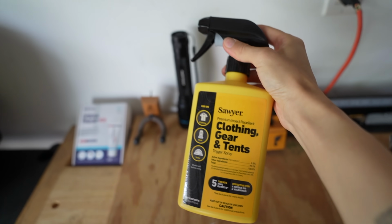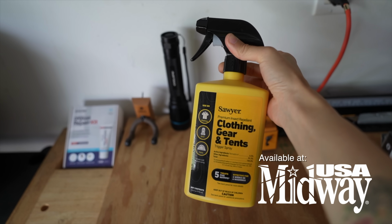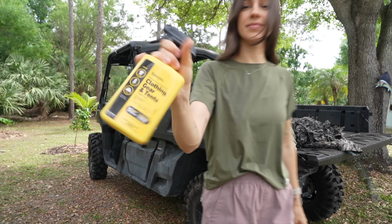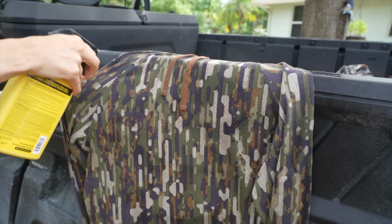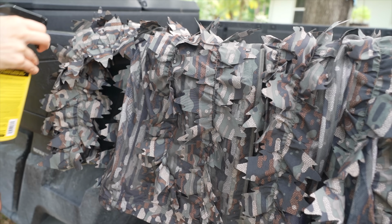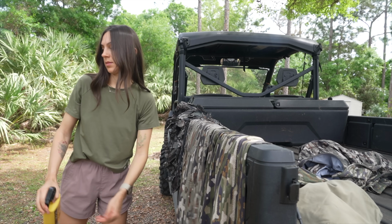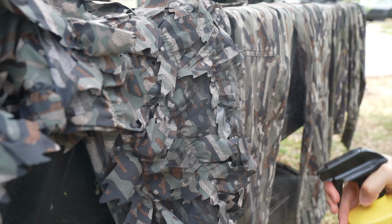So this is what I'm using. This is permethrin by Sawyer. You can get it on Midway's website. I've been using it for years and years and years. It not only protects from mosquitoes and other little biting bugs like that, but it also protects you from ticks. The way that this works is you spray it on all your clothing until the fabric is saturated. You let the clothes dry overnight, and then you are protected for up to 6 weeks or 6 washes.